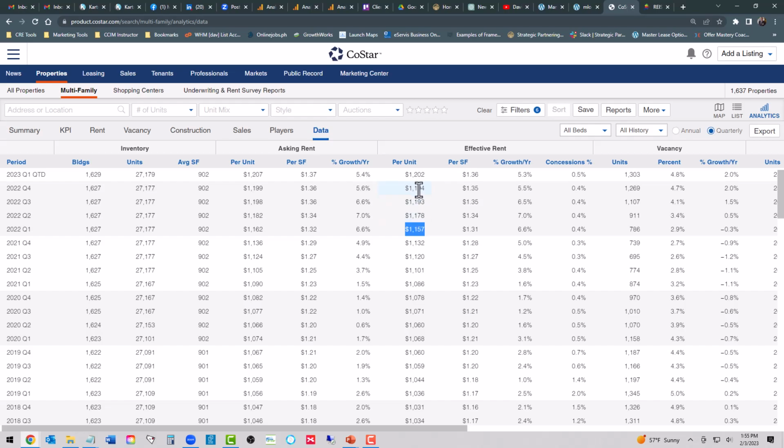Now, the interesting thing here is that vacancy has definitely ticked up. Tells me we've got negative absorption in all 4 of these quarters, but we're showing rental increases. Now, keep in mind that we are still above that long-term occupancy average, so I cannot blame ownership for continuing to raise rents in this case because we still have very little vacancy in this market.